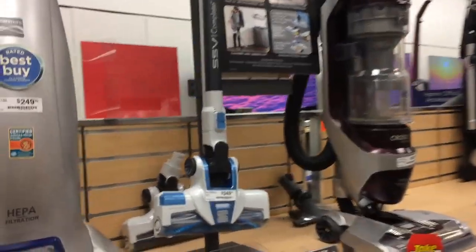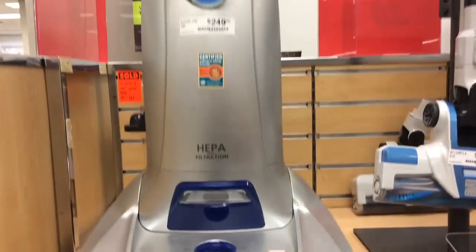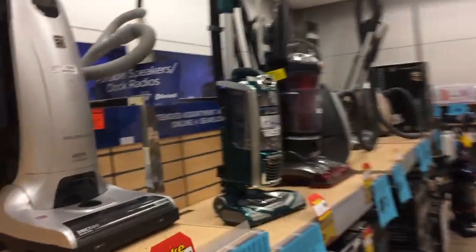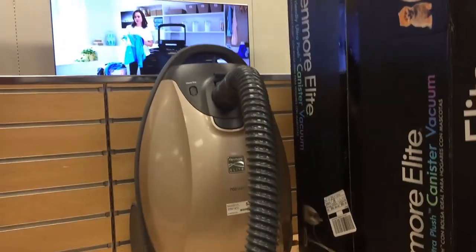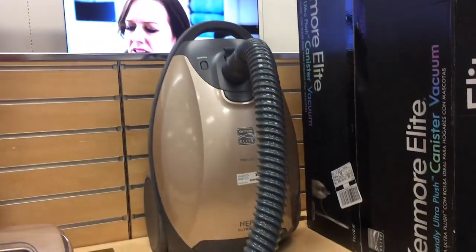Upright vacuums here. Regularly $250, now it's $175. $245 for that one. It's another Kenmore brand. Here's a small floor one for $335. Nice, huh?